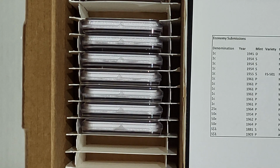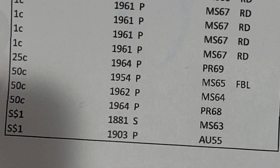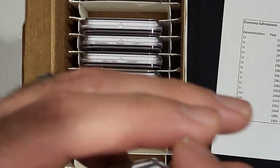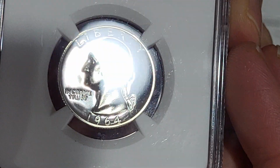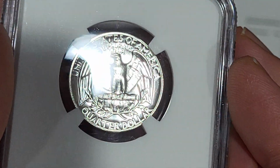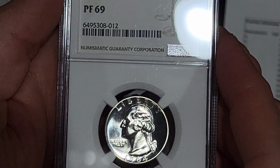All right, we're through the torturous part. Those 61s were killing me. Next up, we had a 64 proof Washington quarter. I expected a 69. And let's take a look at the coin. You can see why I expected a 69. It's pretty flawless. Lo and behold, proof 69. Nailed it.